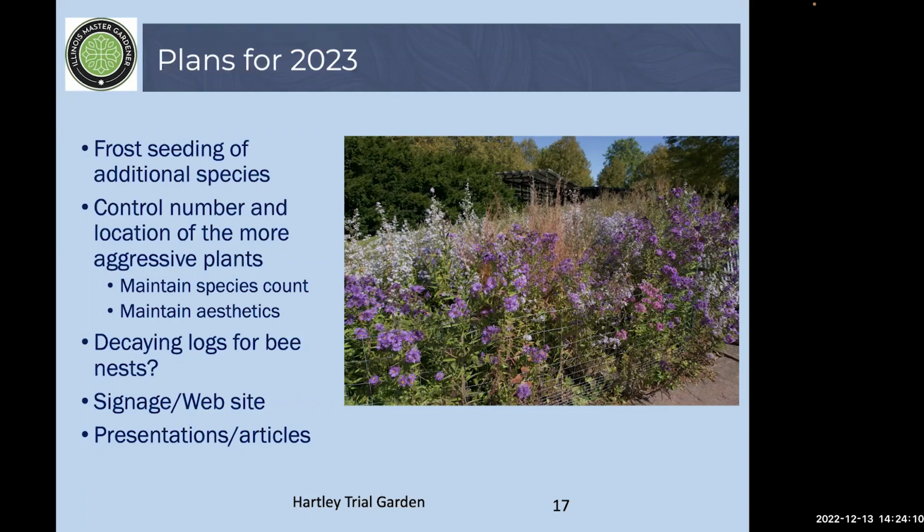We would like to have a website, but there are certain bureaucratic reasons that we can't directly add content to the U of I's existing web pages. So that's not an easy option for us. We're still trying to pursue how we might do this. And of course, we could do various presentations and articles in the various newsletters.